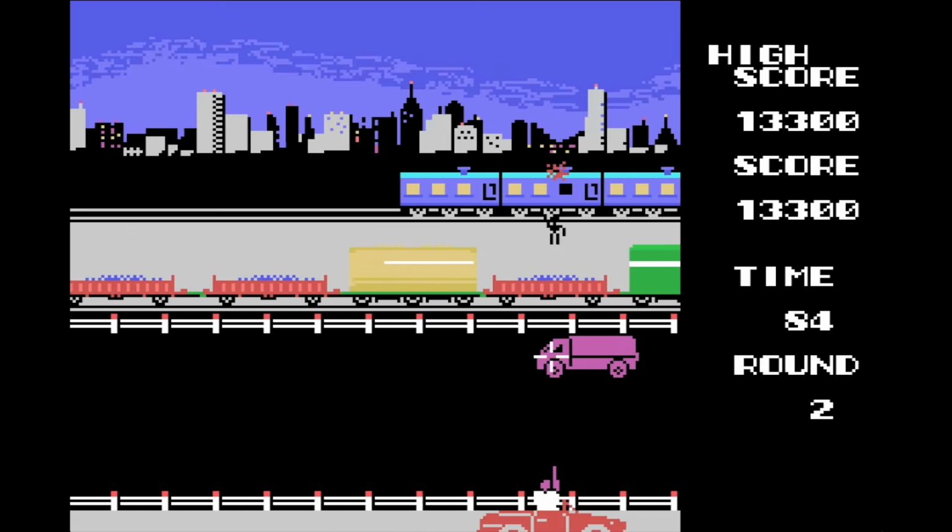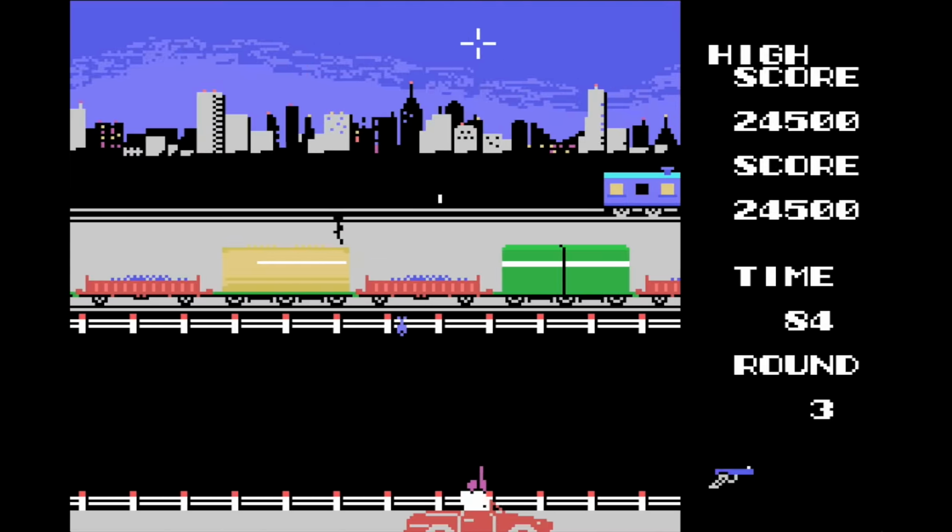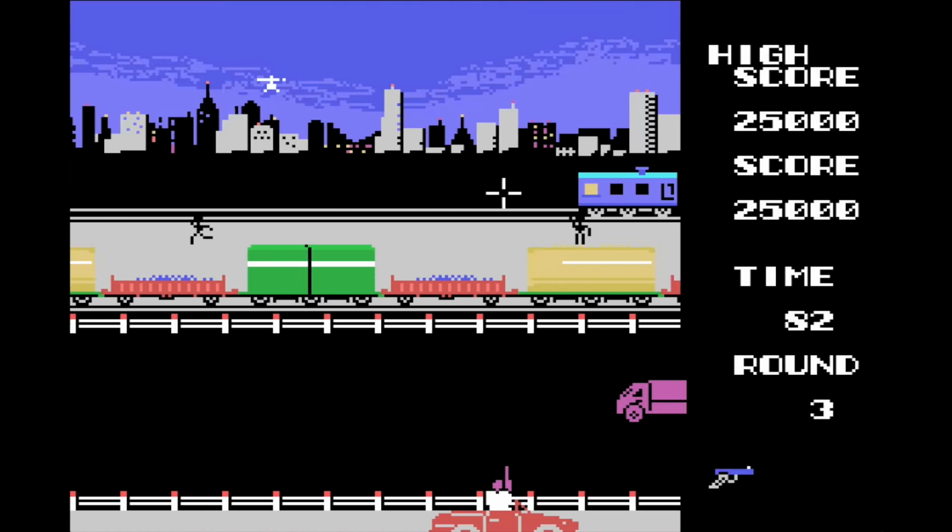Each level adds a bit of stuff to help make the game a bit tougher. Overall, it's not very exciting. Believe it or not, the NES games are better.